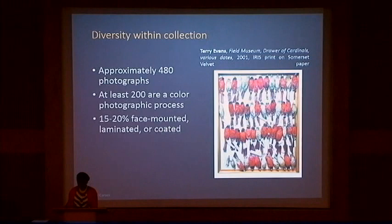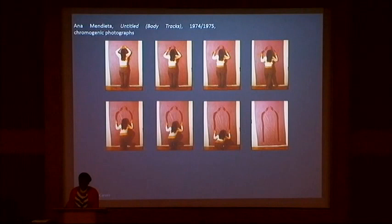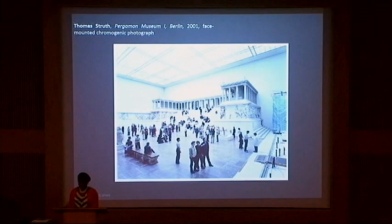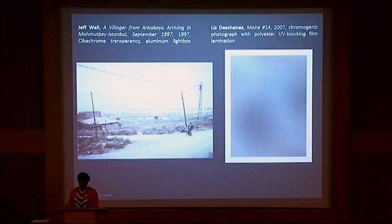To highlight a few artists represented in the collection, we have chromogenic photographs from Ana Mendieta, and these are works from her 1974-1975 Untitled Body Tracks series, and they document the artist's performance of the piece. This image represents one photograph from William Christenberry's Green Warehouse, Newbern, Alabama series, which is comprised of 16 chromogenic prints. Here is an example of a Thomas Struth face-mounted chromogenic photograph in our collection. And these two works, which will be discussed in further detail, are a Transparency and Light Box by Jeff Wall on the left and a laminated chromogenic photograph by Liz Deschenes on the right.